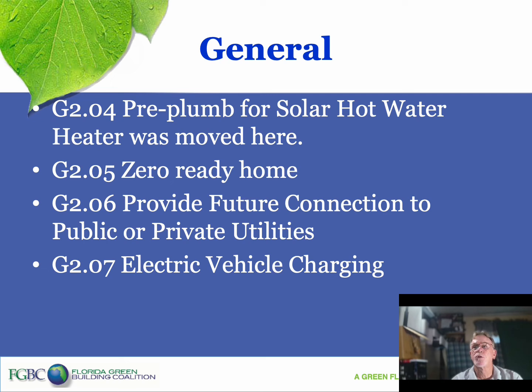G2.04 pre-plumb for solar hot water heater was moved here. G2.05 zero ready home. G2.06, provide future connection to public or private utilities, and G2.07, electric vehicle charging. G2.06, provide future connections to public or private utilities, deals with water and sewage that may be brought in later but is not available at this time. Providing this up front, the connections and everything, will save the homeowner lots of money later on down the road.